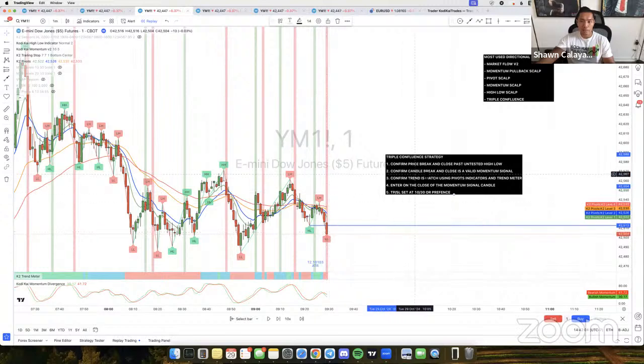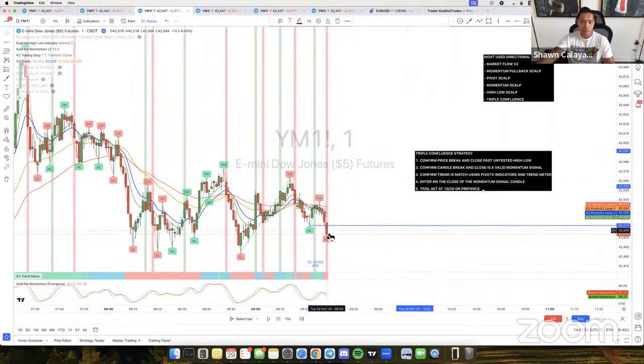Second, you want to confirm the candle break and close is a valid momentum signal. There's a sell signal right here, so this is going to be a valid momentum signal for a sell. Once you have those two steps down, move on to step three. Step three, you want to confirm the trend is matching using the pivots indicator and the trend meter. You can see here that price is below the pivots, the pivots are angling down and starting to spread out, so that identifies as a bearish trend for the pivots.